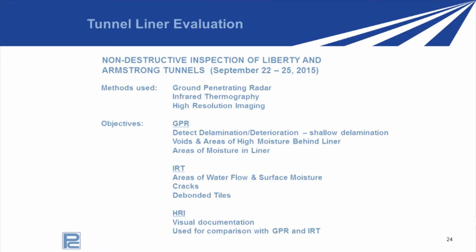The Liberty is a little over a mile long, and the Armstrong is about 1,000 feet, built in the 20s and 30s. The Liberty had just been rehabbed. In other words, they put in a shotcrete overlay liner, and of course the Armstrong was a mess. It was in pretty rough shape. But we did the testing using GPR, infrared thermography, and the imaging.